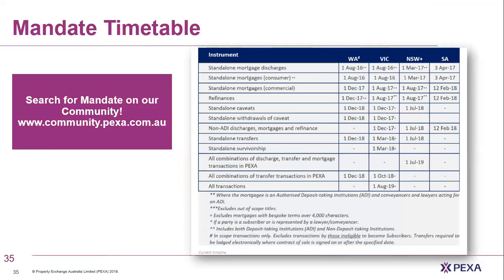The mandate timetable. Okay, so if you do want to know what documents the LRS has mandated in your jurisdiction, just make sure you head over to the community page. Okay, and just note, of course, that the mandate timetable does state that your 1st of July 2019 date just includes a combination of discharges, transfers, and mortgage transactions in PEXA. Okay, so that does not include a lease. That's just a combination of a discharge or a mortgage with your transfer document.